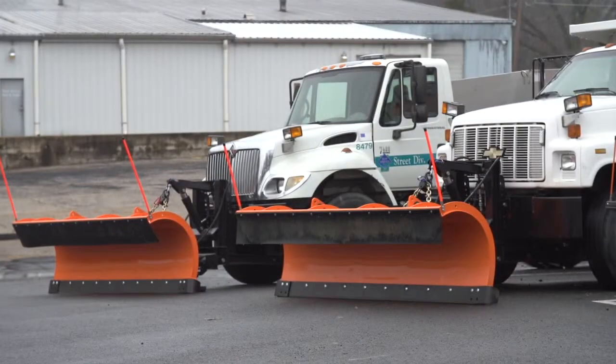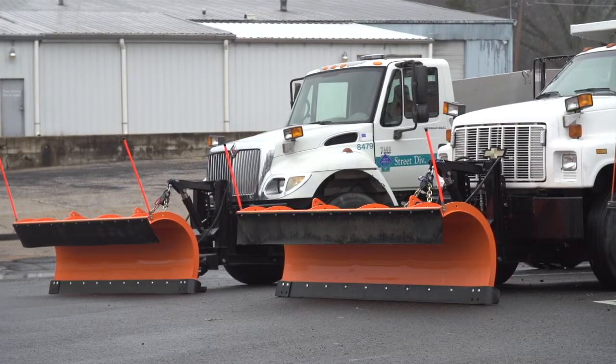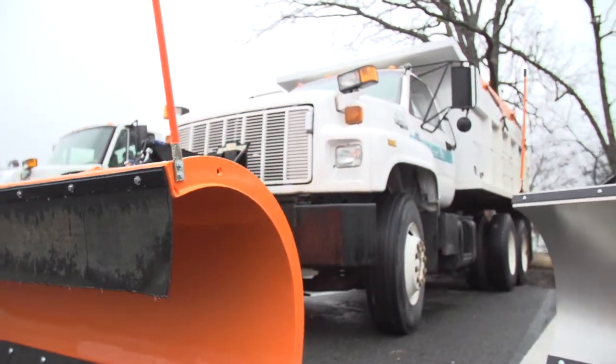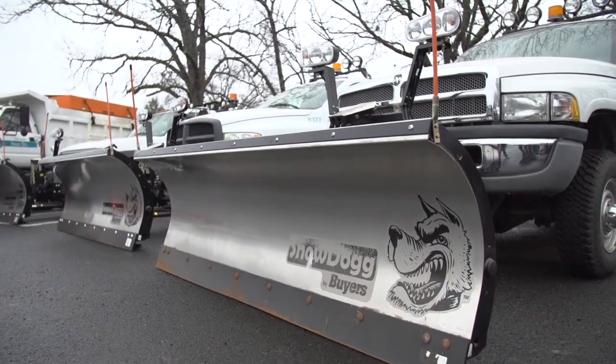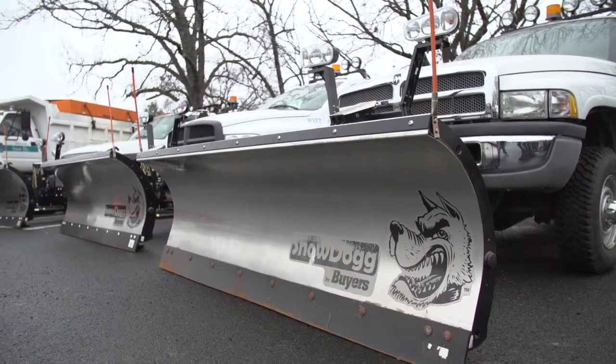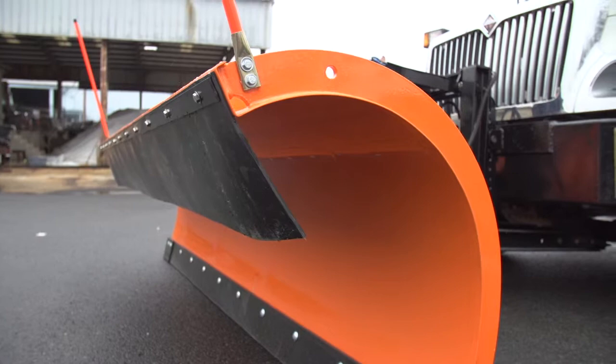We have 7 trucks this year. We started out 2 years ago with only 2 sand spreader trucks, which were 6-yard spreaders. Last year we moved up to adding 2 pickup trucks, 4-wheel drive, with snowplows and spreaders on those, and they've got a 1.5-yard spreader. This year we've added another 6-yard spreader with a 10-foot plow and 2 more pickups. So that gives us a total of 7 vehicles.